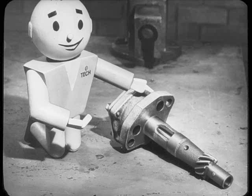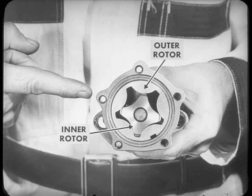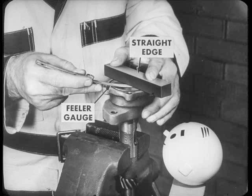Yeah, but the age of the car and its mechanical condition will tell you what to check first. If you suspect the pump, Barney will give you the story. Well, there's one pump check I want to hammer home. That's the rotor end clearance, which is very critical to oil pressure. So when the pump's out, use a straight edge and feeler gauge to check this clearance. If it's more than 4 thousandths, that could cause low oil pressure at speeds above idle.